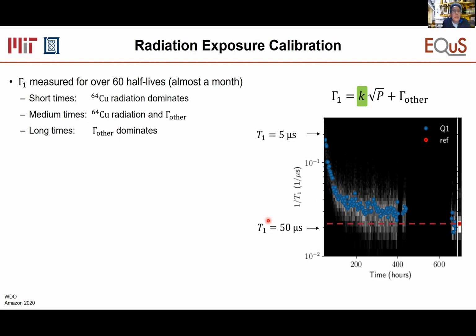of experiments. And at short times, when the radiation is strong, the copper-64 radiation dominates, and so our T1 was only 5 microseconds. But then as time goes on, you can see that that T1 is getting better and better. What's plotted here is the rate. So going down is getting better. A lower rate means a higher T1. And eventually it saturates out at about 50 microseconds. So that's great. That tells us what the rate is doing versus time.